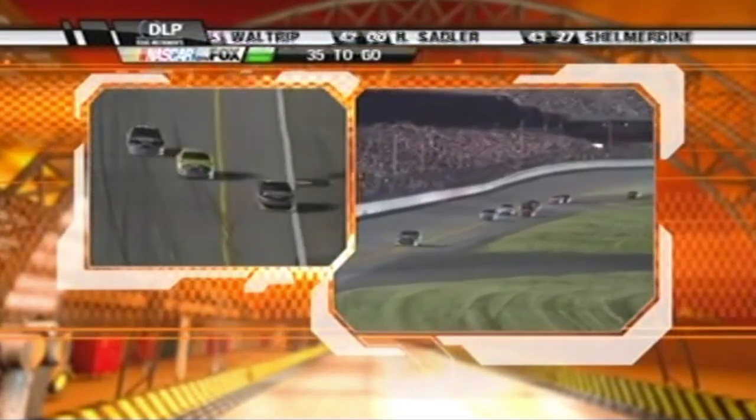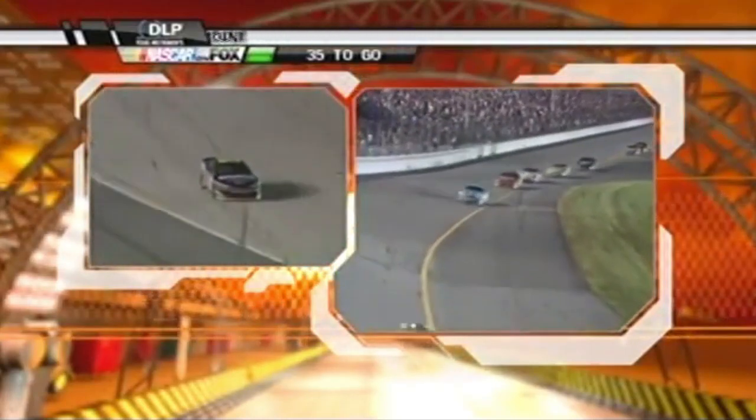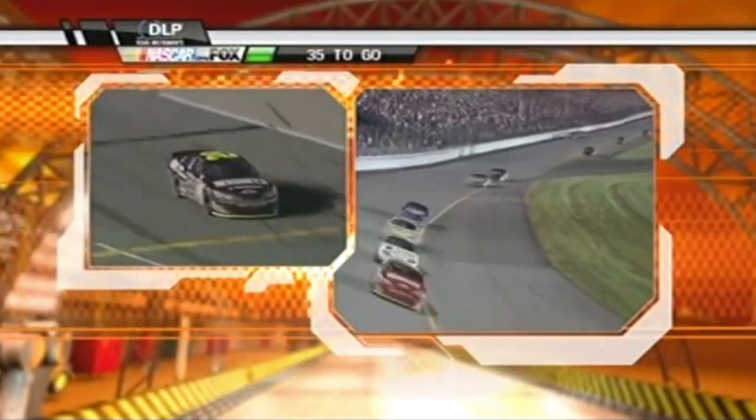Gordon only took 2. Jeff Burton was in along with Tony Raines, David Stremme, Mike Wallace, Kenny Schrader, Reed Sorensen, Dave Blaney, Joe Nemechek, Kyle Petty, Travis Kvapil, and pole sitter Boris Said.